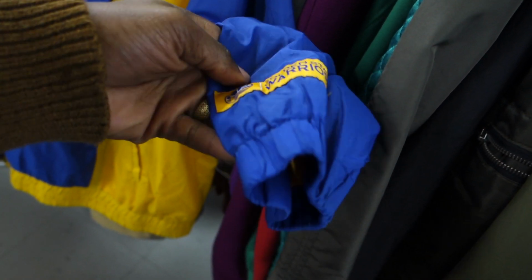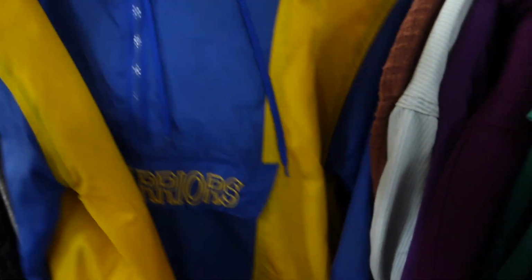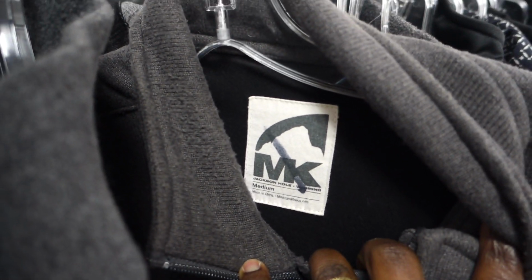But like I said, Golden State Warriors piece, can't really go wrong with this one. But like I said, because it didn't have that Starter tag, the resale value probably wasn't going to be as strong.